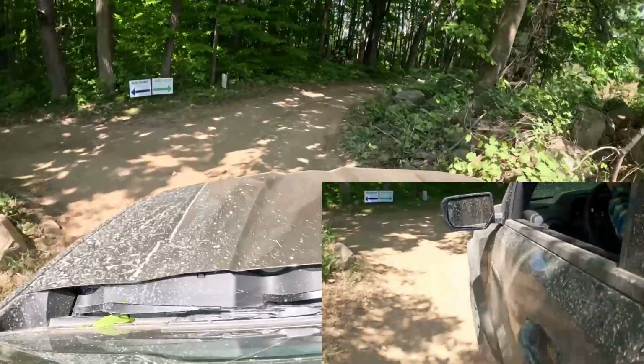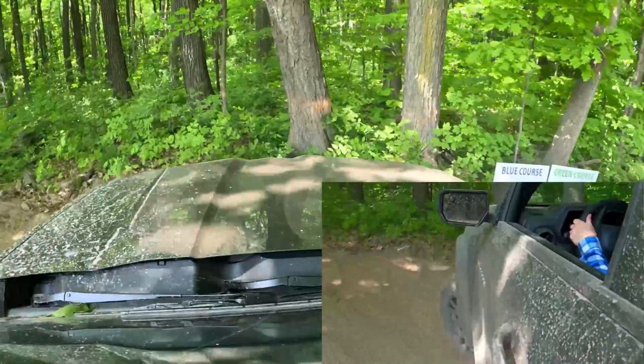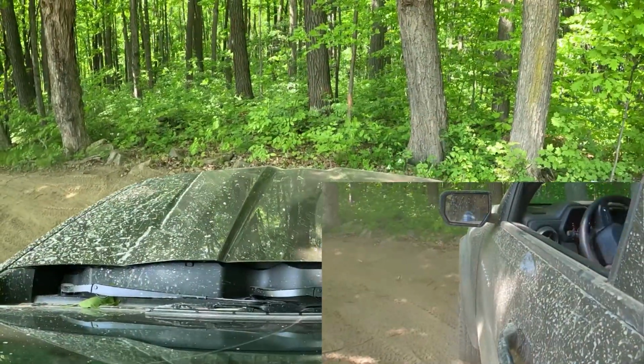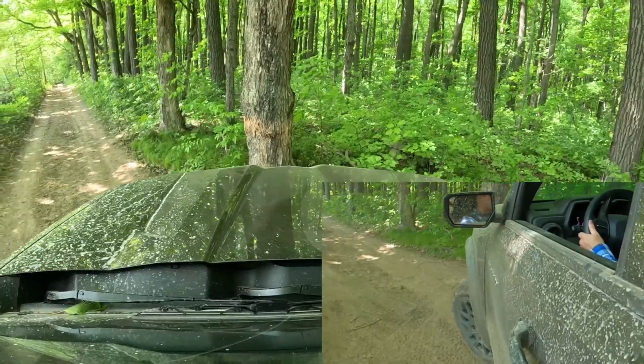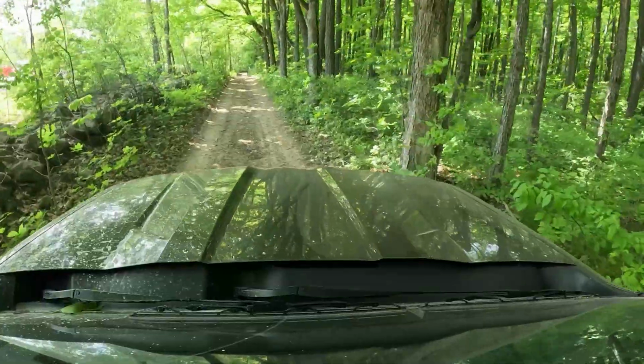Okay, so I guess we are going on the exact same course as the Grand Cherokee, which I was not expecting. Oh, that camera certainly helps.